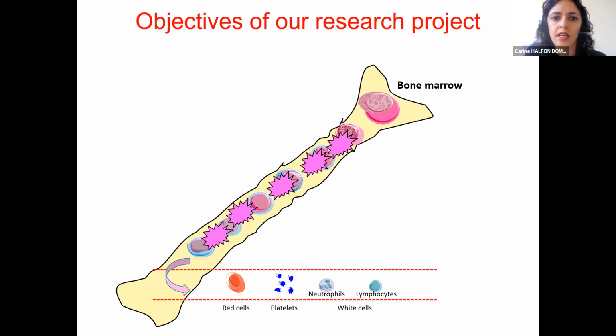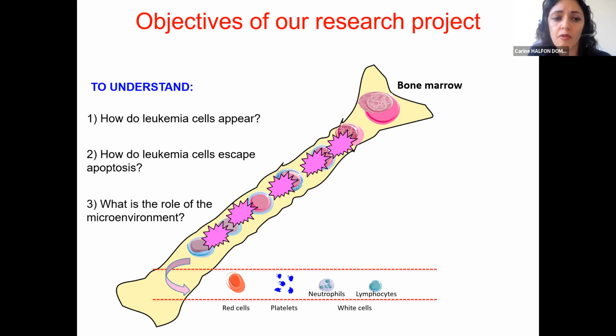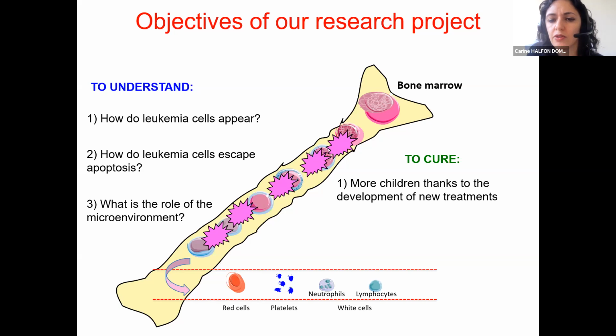So our research project has many objectives: to understand how the leukemia cells appear, which is leukemogenesis, how the leukemia cells escape apoptosis, and what is the role of the bone marrow microenvironment in this mechanism of resistance to apoptosis. We hope that with these answers, we will be able to cure more children thanks to the development of new treatments, directed treatments, and with less toxicity.